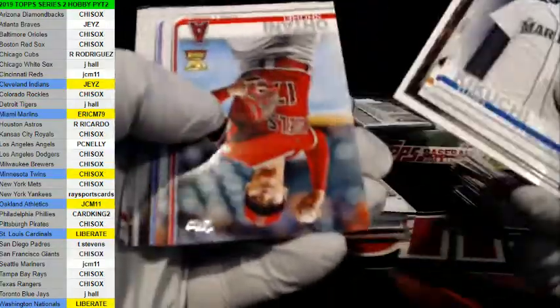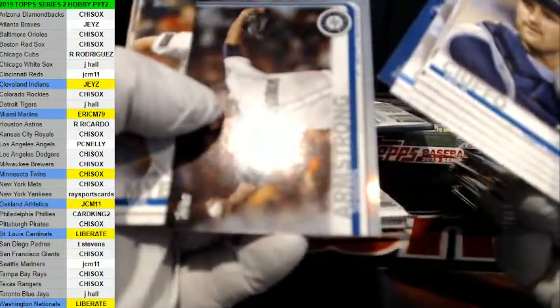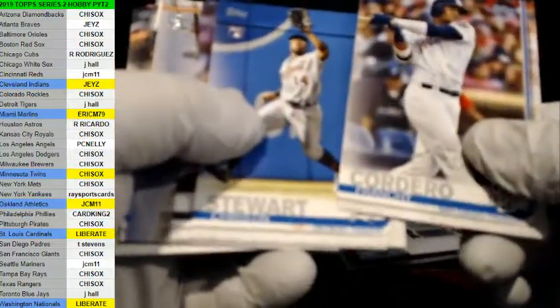Kikuchi. Christian Stewart. Sean Armstrong for the Mariners. Evolution again.